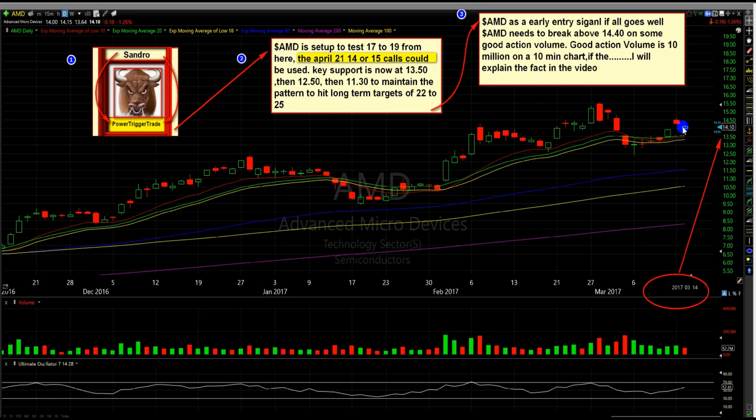Now, what could happen is we can confirm this and just snake our way up higher. But if not, AMD could be stuck in this chop zone between 1480 and 13.5. Now if it happens to fail 13.5, they go and test 1250 again, and then things are going to resignal. So this stock could be stuck in chop. So confirmation is key. Before we engage in options, we want to get in on proper action.